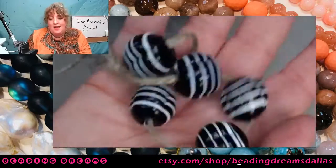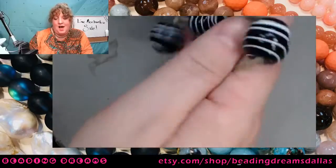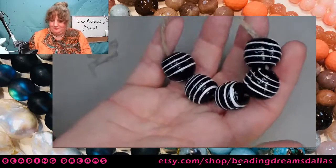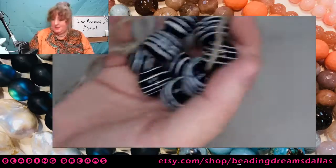Heather. They aren't actually all that heavy. They're glass, so they're not... For this size, they're pretty reasonable weight. So we have two strands of those, 5 beads a piece, $3 a strand.